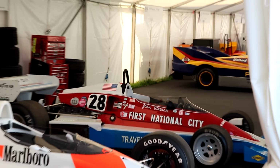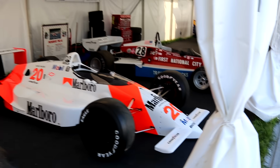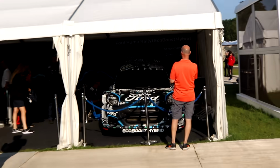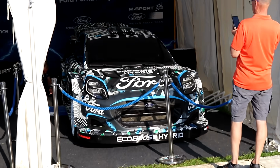There's a classic Can-Am Porsche, which I'll get down to in a second. Try not to get run over by various, what's it called, going around. We'll get down to the V8 Supercars, don't worry. We're going past the Fords. My new Puma rally car. Actually looks kind of cool. I hate not saying that.